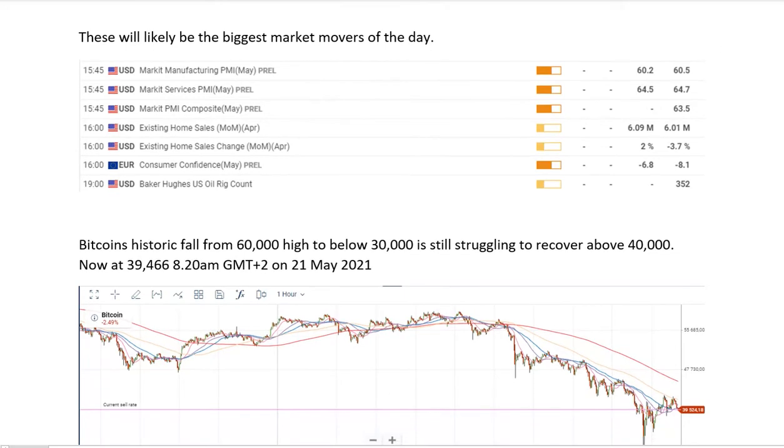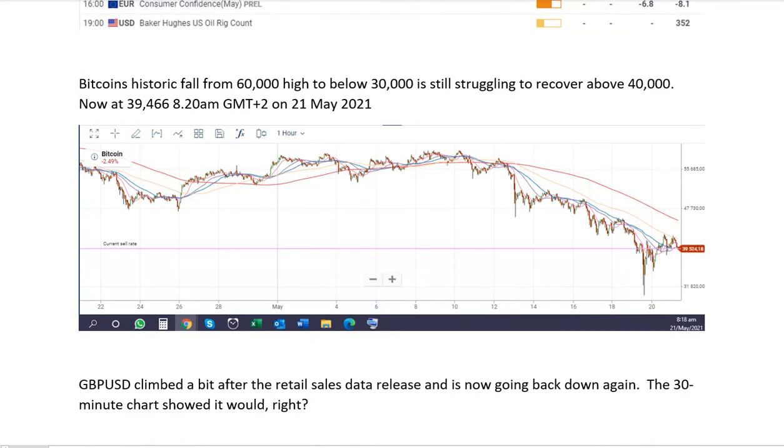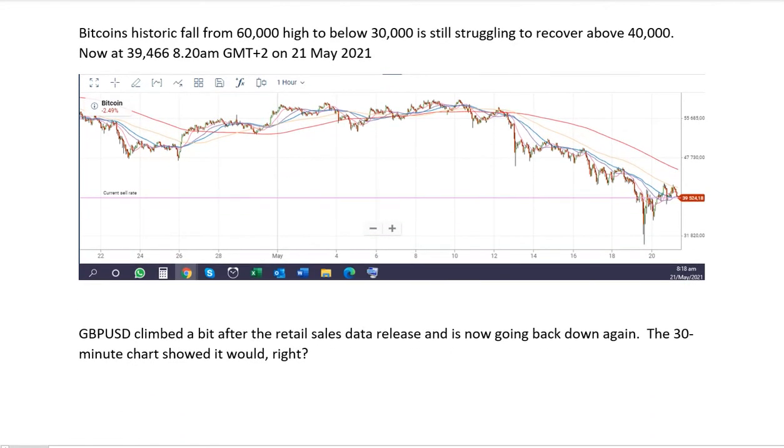Then I just went to have a look at what happened to Bitcoin while I was waiting to see what the pound is going to do, and you can see poor old Bitcoin plunged from 60,000 right up here, was just above 60,000, plunged right down to below 30,000, has gone up a little bit, but it's struggling. It's struggling even to get above 40,000.